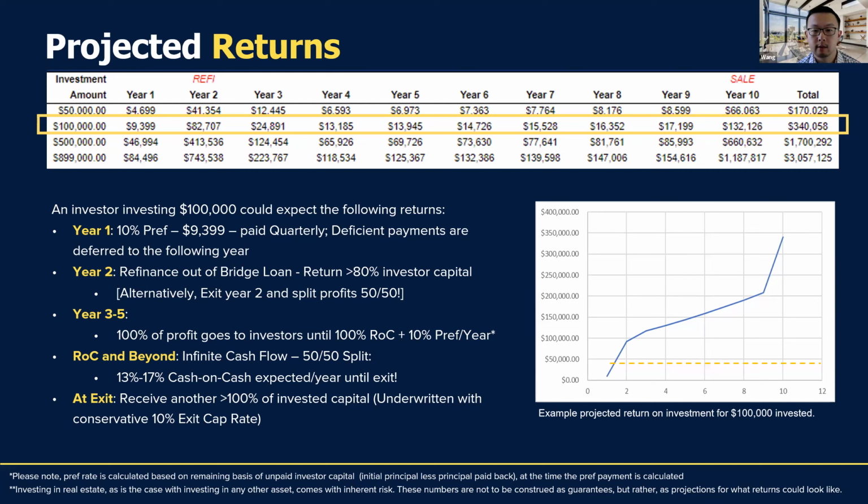So think about that. In typical syndications, you invest your money and you might see a double up in 5 years. Here we're getting your money back immediately within year 2 and collecting on the profits. So in the event that we don't exit in year 2, we'll continue to hold the property and we'll continue to pay you out 100% of all the profits until you get your money back. And after you get your money back, that's when we begin to make money. That's our philosophy here: we don't make money until you make money.